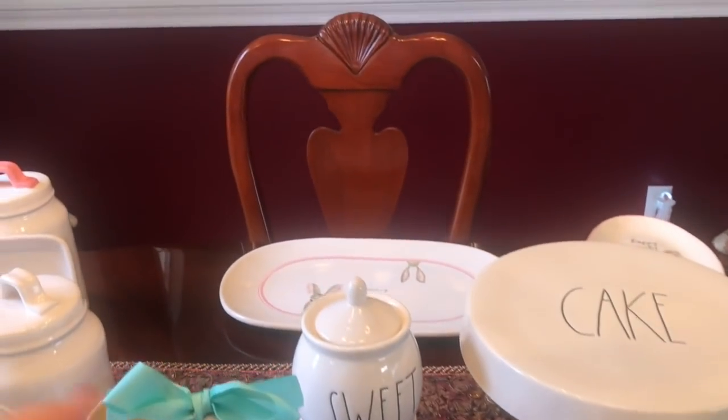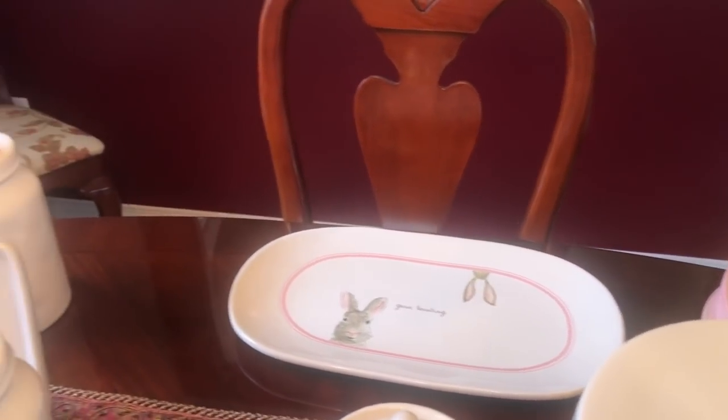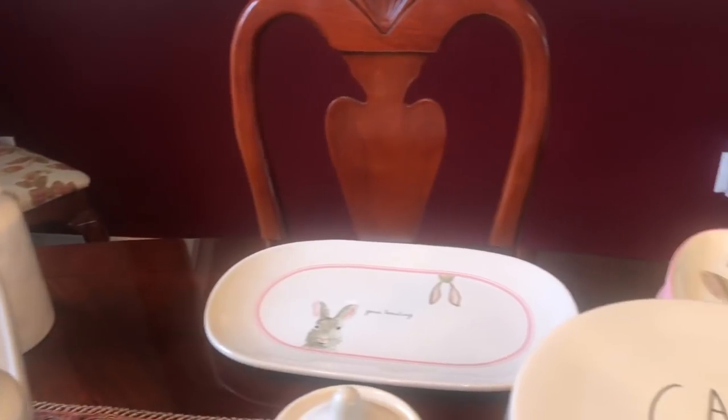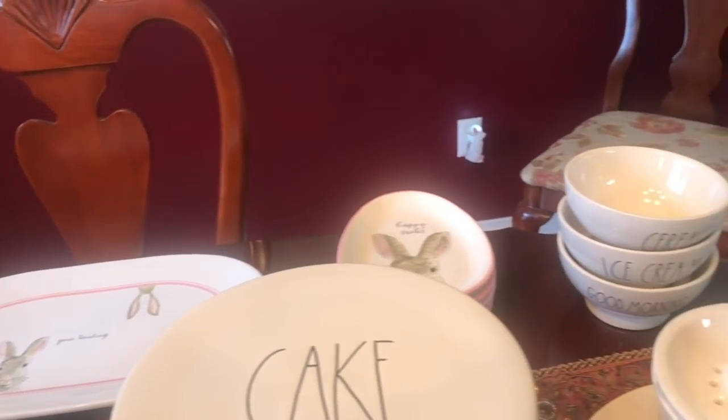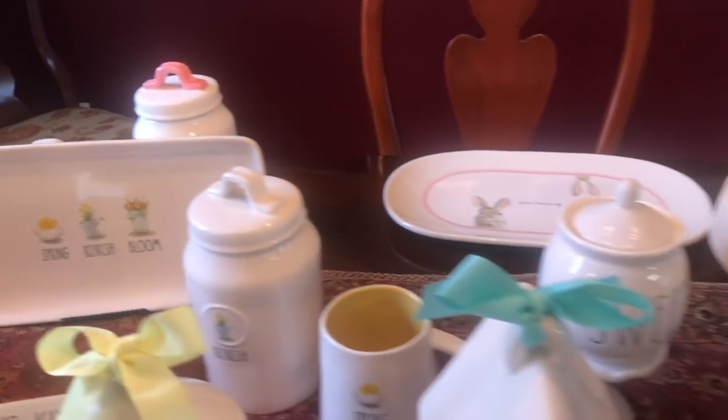Now I'm gonna incorporate the little bunny tray back here because it's still spring and I didn't get a chance to put this up for Easter. So I wanna enjoy these little bunny plates for a little while. Maybe when summer gets here, I'll switch it out with my teapot and maybe some of my canisters that I found.